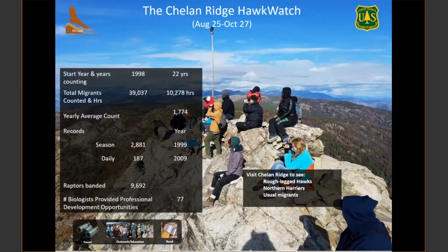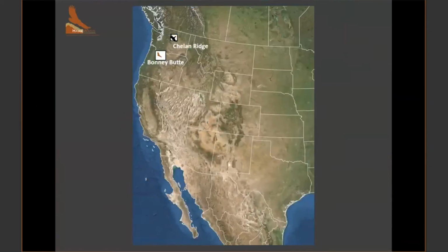As far as why you should visit Chelan Ridge, we have a few highlights for each of these sites that we point out. Chelan's a really good place to see rough-legged hawks, which is pretty neat in Washington. Lots of northern harriers and most of the other typical migrants, diurnal raptors, that you'd expect in the Northwest. All right, so they'll fly down to Bonney Butte, our next site that's a little bit further south.